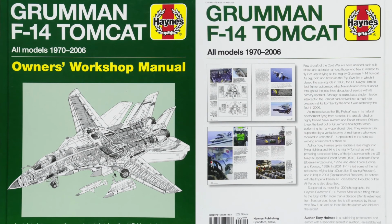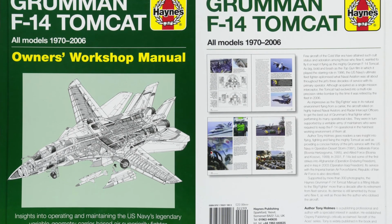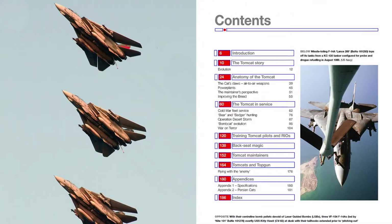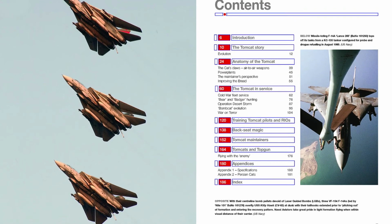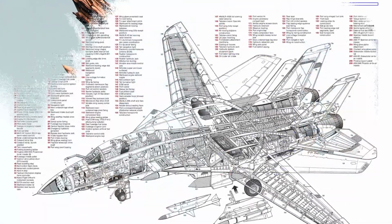Probably best known for its starring role in the Hollywood blockbuster Top Gun, the U.S. Navy's Grumman F-14 Tomcat is a supersonic, variable geometry, two-seat, carrier-based, air superiority fighter. The Tomcat was developed for the U.S. Navy's Naval Fighter Experimental (VFX) program following the collapse of the F-111B project.